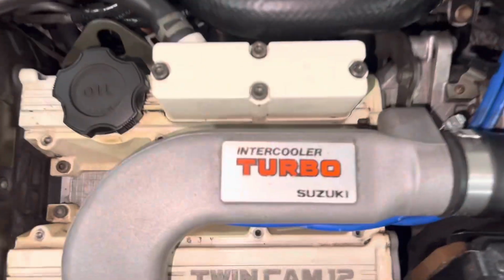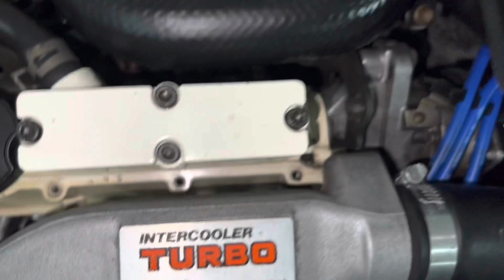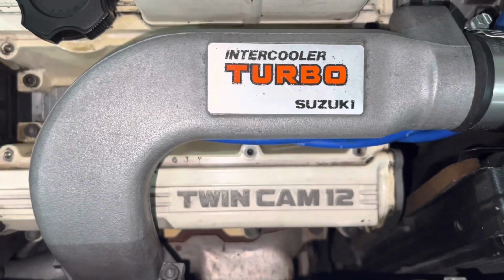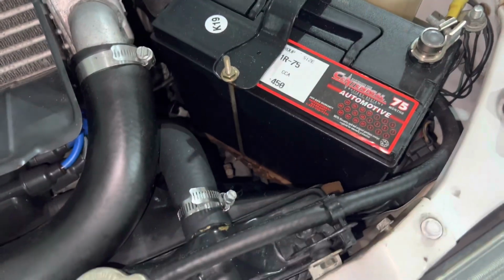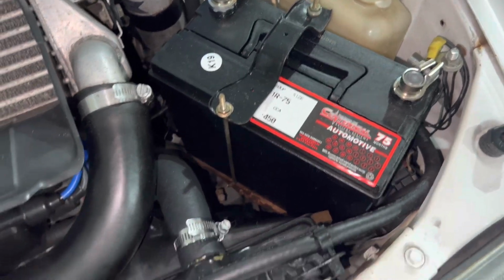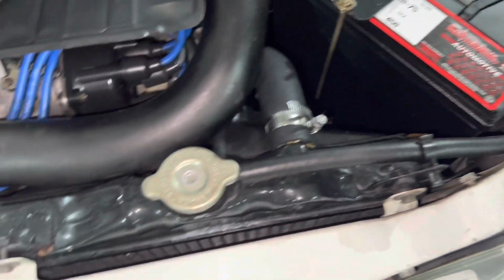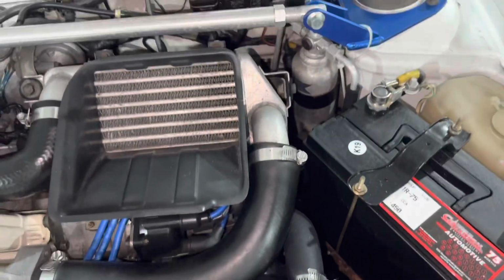But check this out. Intercooler, Suzuki Turbo, twin cam, 12 valve. I have the battery cover for this, but the battery in here, I'm guessing it's maybe a little bigger than stock, so the battery cover doesn't fit it. So just FYI, there's that little radiator.